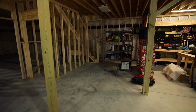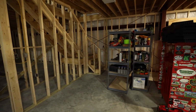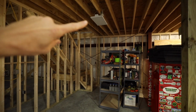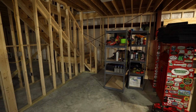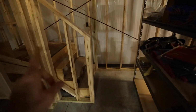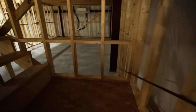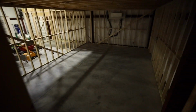This area right here is going to be storage, and we're going to have another old shop light that's been repurposed. It's going to go right there, and I'm going to move these shelves over. Staircase right here. This is going to be a light switch to control the lights at the top of the mezzanine, and we'll take a quick peek in here.